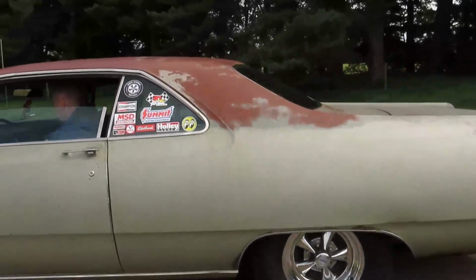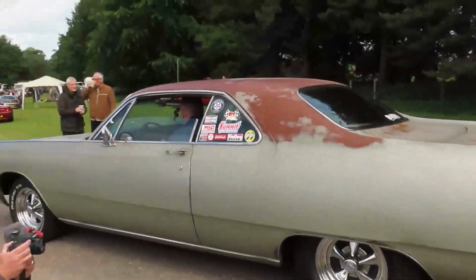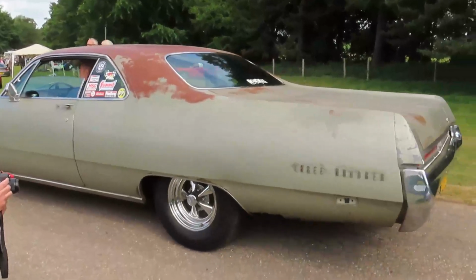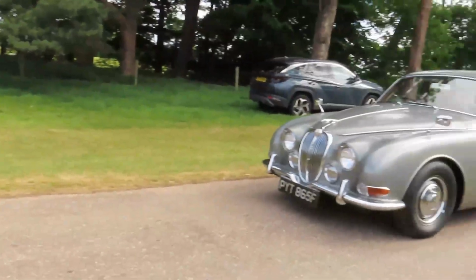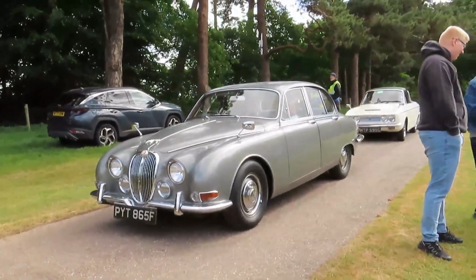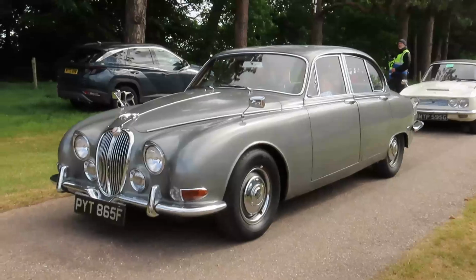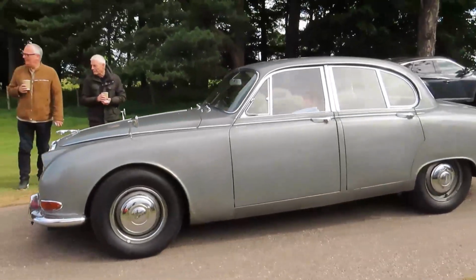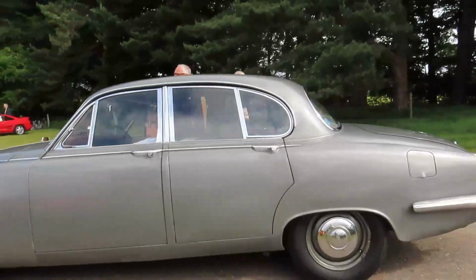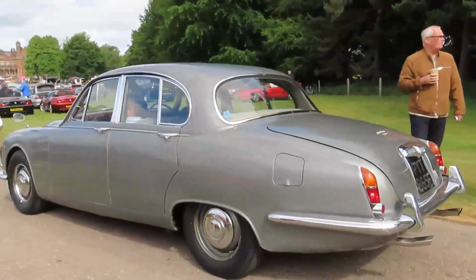That's some super original paint on that Chrysler 300, an absolutely huge car. I'm sure there's quite a bit of boot space there. And a lovely S-Type as well, yeah. Almost called it a Jaguar Mark II, but no, an S-Type with an independent rear suspension and the restyled front and back Jaguar there. That looks to be quite a usable one.